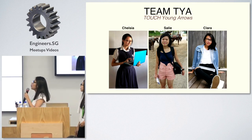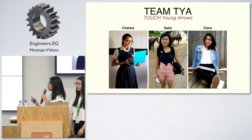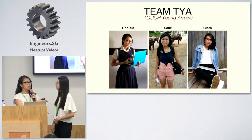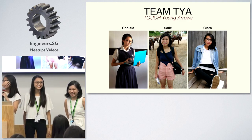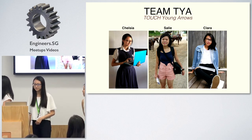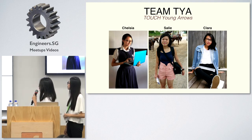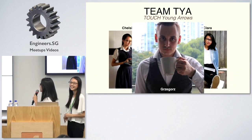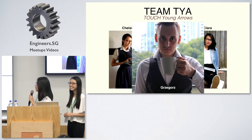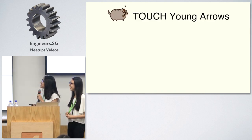This is Team TYA. TYA stands for Touch Young Arrows, which is the NGO we're working for. I'm Clara, this is Chelsia, and that's Salie. During this process, we were coached by the man with the iron fist. His name is Zhegosh, but it's too hard to pronounce, so most people just call him Greg.